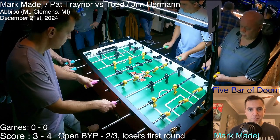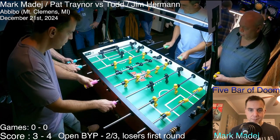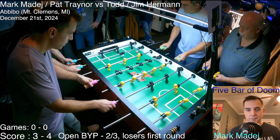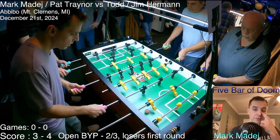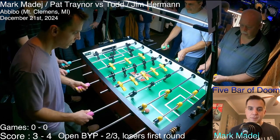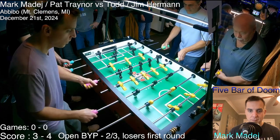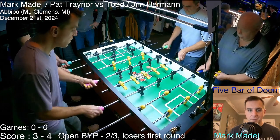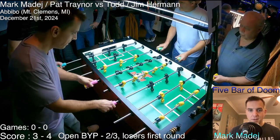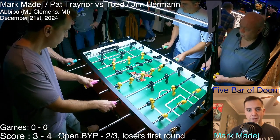And Jim with a nice rip up the middle, but Pat's able to block it. It's like Pat was going for a pass. Gets deflected. Jim going for a long pull that time. Goes for a pull kick. Looked kind of like he mishit it and ended up banking it.